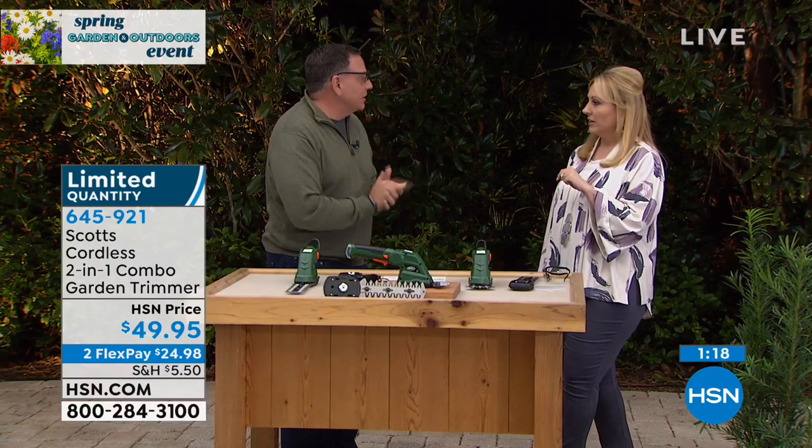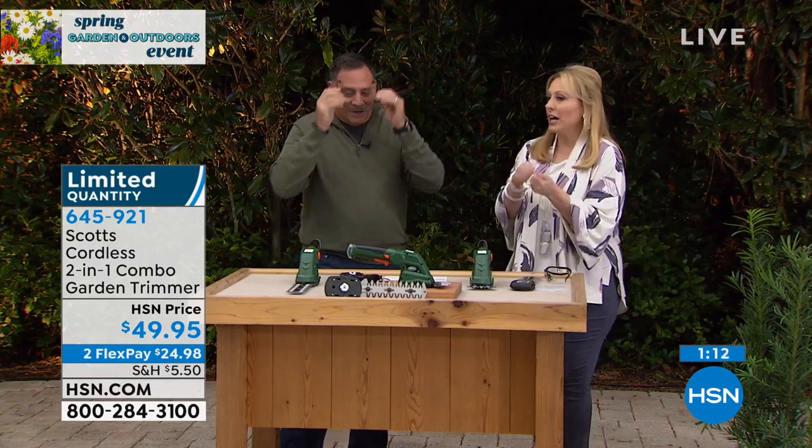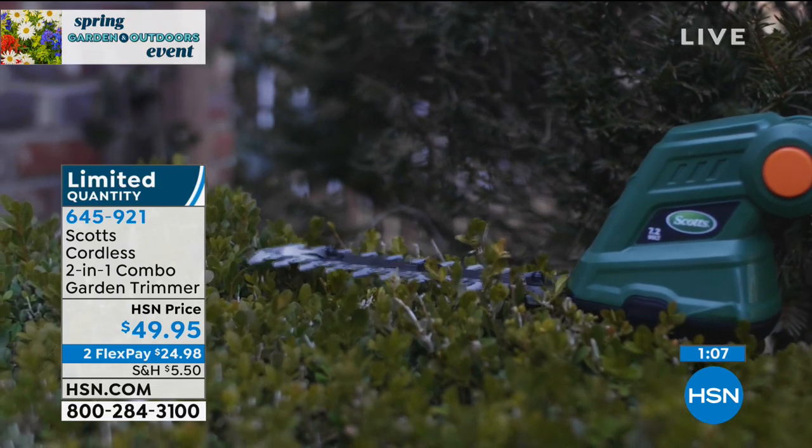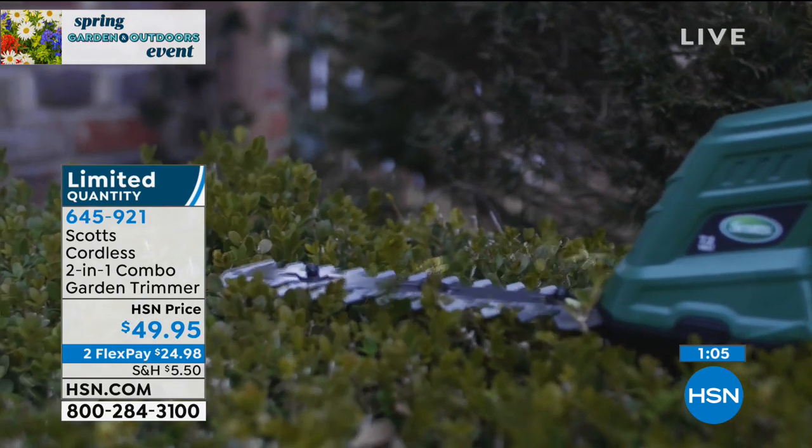How long does it take to charge it fully? You know what? I leave mine plugged in for a couple of hours and it seems to fully charge every single time. And how long did you say it went on a charge? I haven't run it down yet. Oh, it's still going? It's still going. You can use it in bursts and things like that. But I know we have a very limited quantity, and I believe this is the only item you have with me in the show.